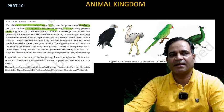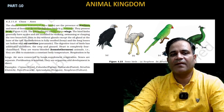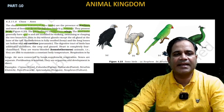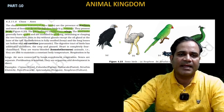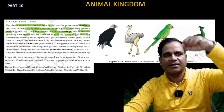So see here the different structure of beak. They also have four limbs which are modified into wings. And lastly the hind limbs, generally covered with scales, are modified for walking. See this one, the hind limbs help in walking. Then they also help in what? Swimming or clasping to hold the tree branches.